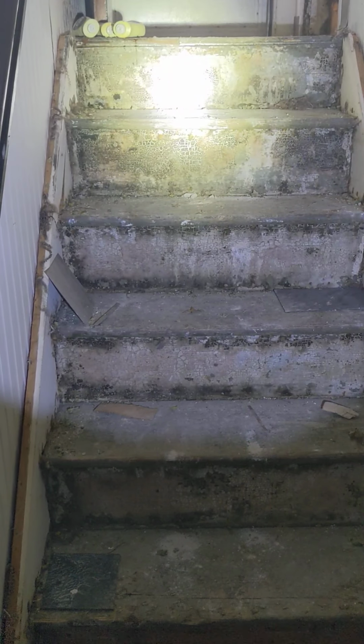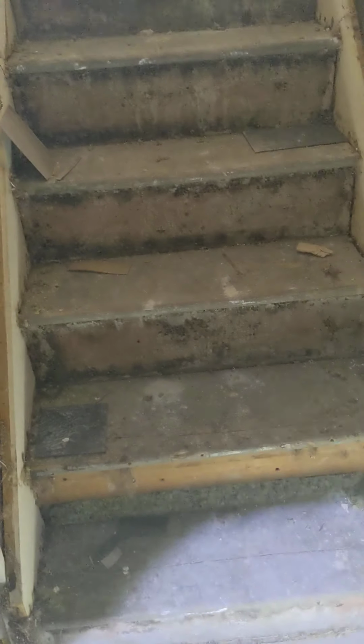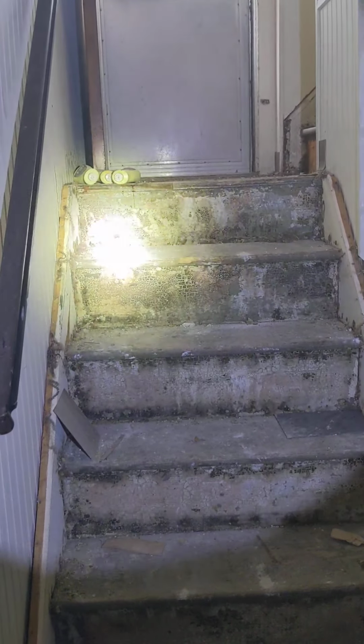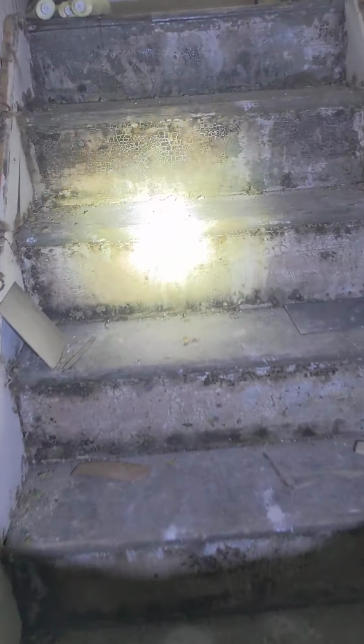The stairs are really poor condition though. They had carpeted on this before, because they probably had carpet in the basement. You can see the padding right there. So if we do like a vinyl plank or something over here, these stairs have to get redone for the bottom line. I think that's it for now.